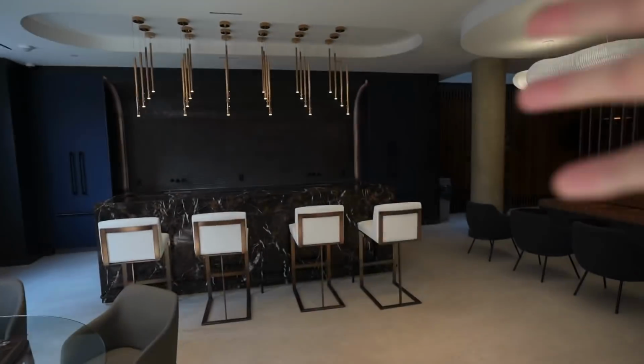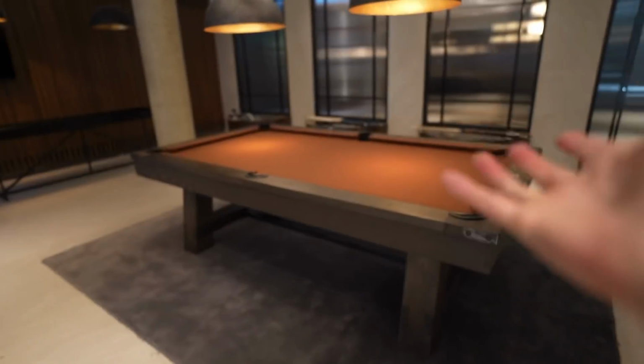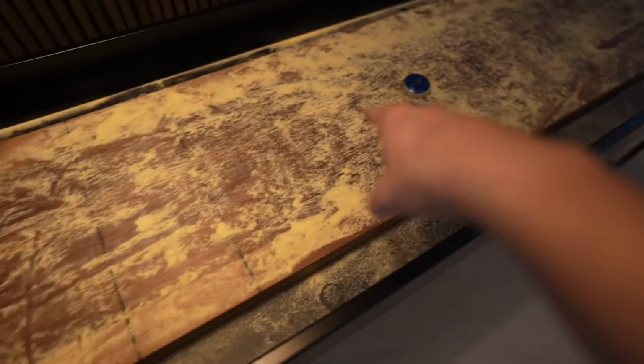Look at this game room. There's seating, there's a bar, a chessboard of New York City buildings, pool, of course. And then there's this game, which I'm not very good at. Look, it only went that far.